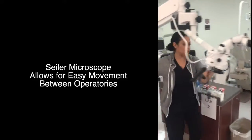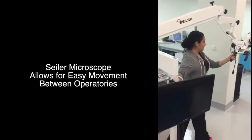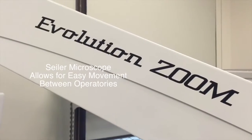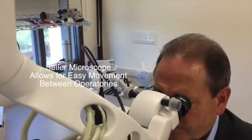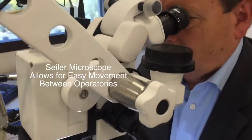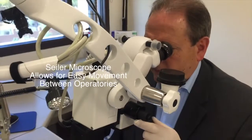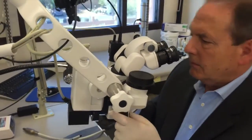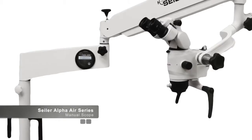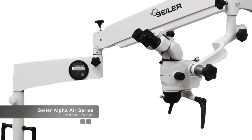Because the scope is available on wheels, we are easily able to move the scope to anywhere in our complex. This becomes necessary as we have workshops on the second floor and our clinic on the ground floor. The scope is used in many of the workshops to demonstrate procedures as well as during the routine course of patient care.